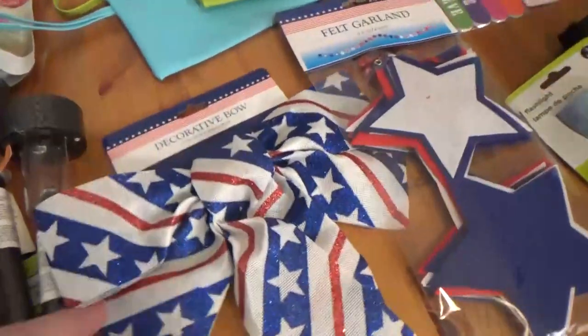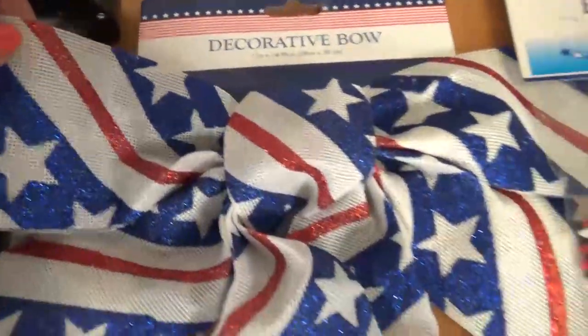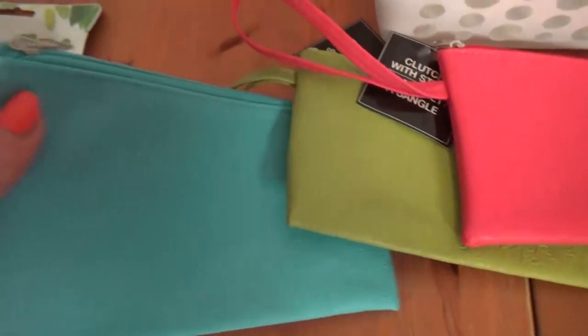And then over here in the sort of Memorial Day, 4th of July section, I picked up this really cute bow. I'm not sure what material this is, but it's really pretty, and I got this felt garland to go along with it. Back here, I love these things.